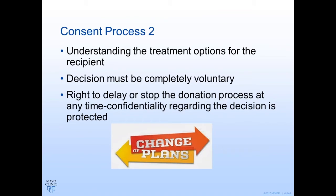We think it's important that the donor have some understanding of the recipient's situation because it improves their overall understanding of transplant and the donation process. And donors have the right to stop the process at any time, or to slow it down or reconsider at a later date, and their confidentiality regarding this is protected.